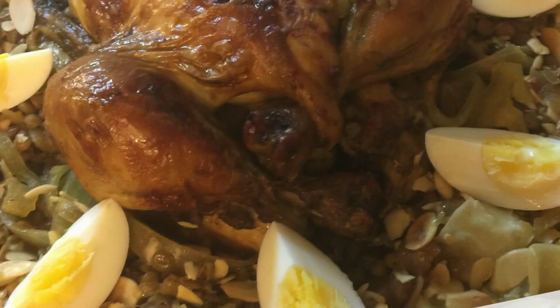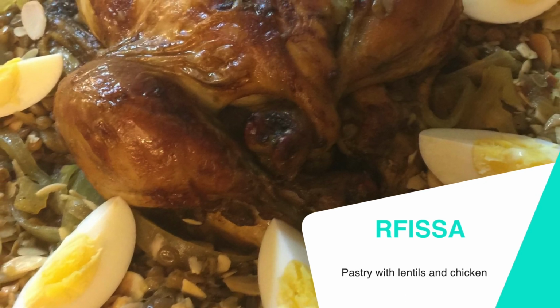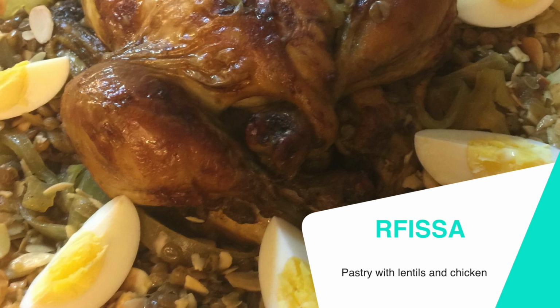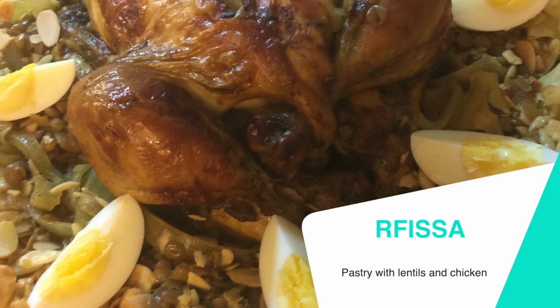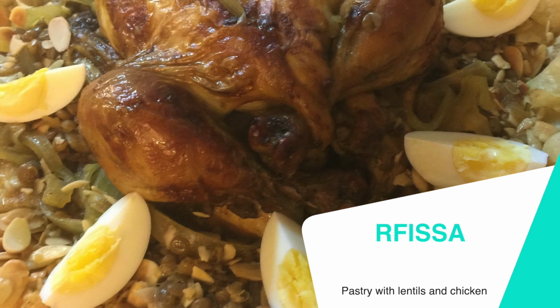And then secondly, we have Rfissa, another classic Moroccan dish. But actually these take 4 hours to make, so if you're planning on just quickly whipping up some rfissa, unfortunately that's not possible. This is basically a crepe with the sauce on top. The main ingredient is lentils, and then you also put some chicken or rabbit for the meat part of it, so kind of a salty crepe. And this is actually known to be eaten by women in Morocco after they give birth because it's highly nutritious.